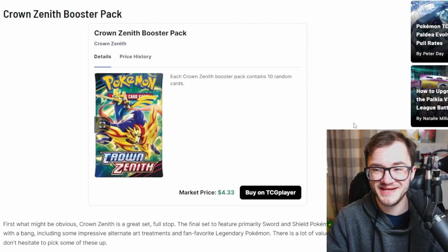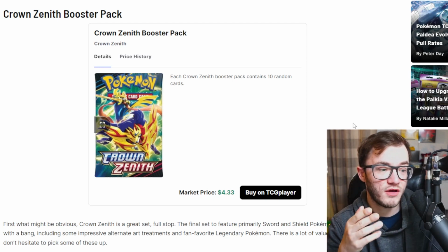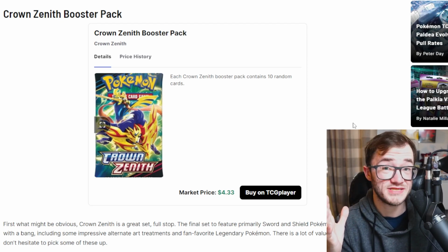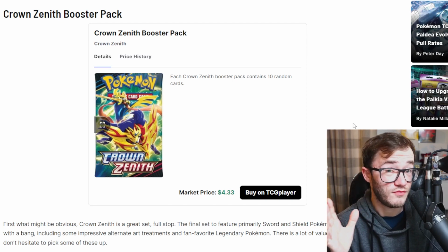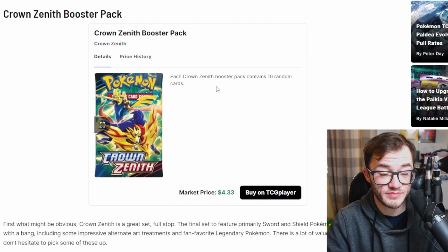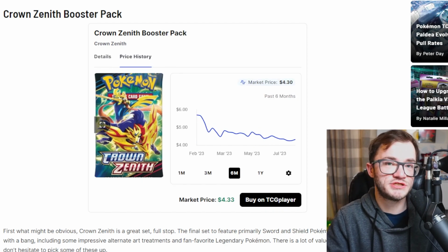Next up, we have Crown Zenith Booster Pack, or Crown Zenith in general. I agree with this. We have Crown Zenith quite easily. You can get a hold of it, and one of the best sets, if not, I'd argue the best set in the Sword and Shield era. Even though the single card prices are dropping, the booster packs themselves are also dropping, which means it's a great time to pick them up. As you can see, we go back 6 months.